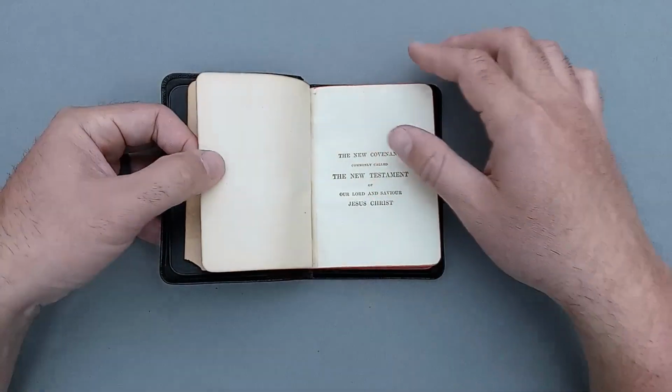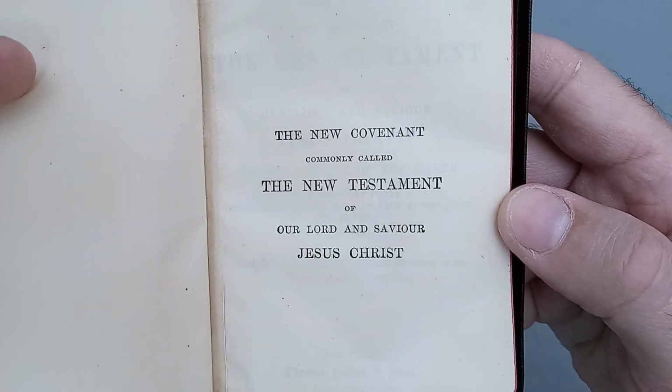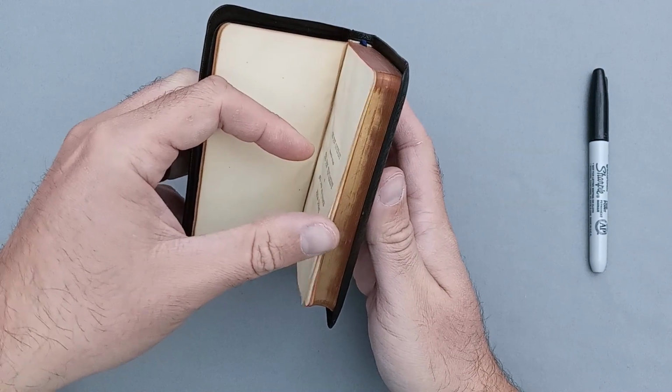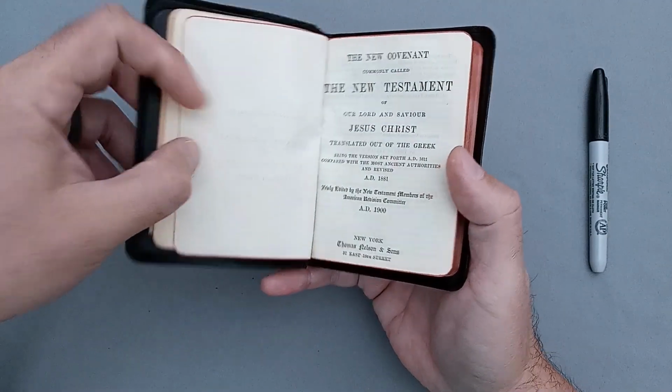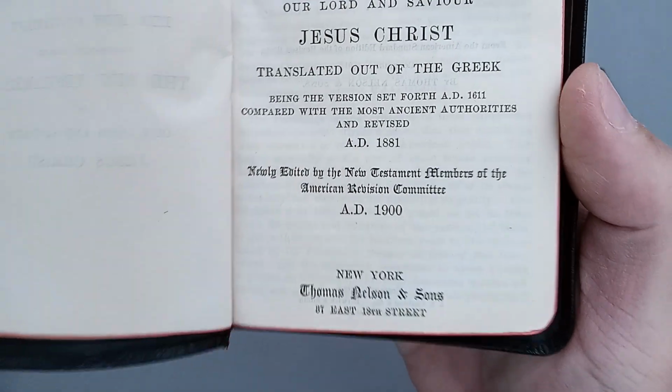And there's kind of a thick sheet here. And then you have your New Testament title page. I guess this would just be the title page, but it's kind of a New Testament title page. Then this is kind of, I don't know, maybe the official New Testament title page. We'll go with that.